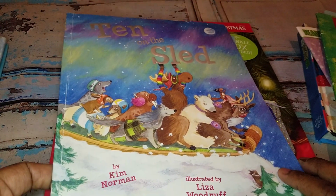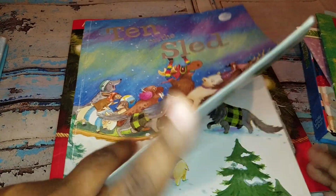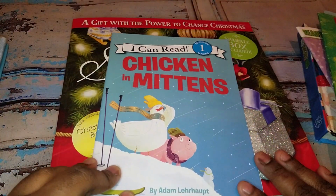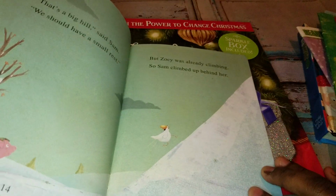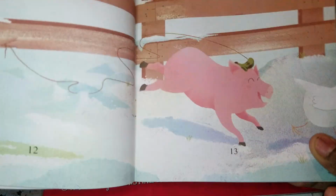That is one of my favorites. This is like 10 on the Bed. Beautifully illustrated again, and your kids will love it. So I highly suggest adding this to your home library. Then we have Chicken and Mittens. Never read it, but I am excited to dig into it because chickens don't wear mittens, but maybe in this book they do.